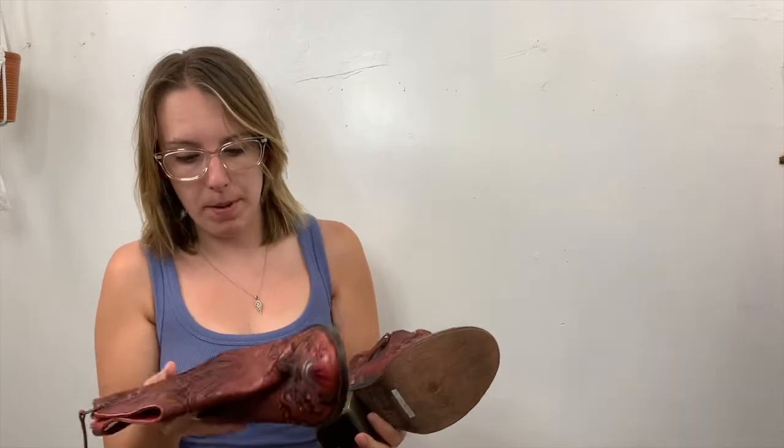So I did pick them up. I didn't see any scuffing or anything. There is some texture to the leather, but I'm assuming that that's intentional. So I am excited to get these listed.